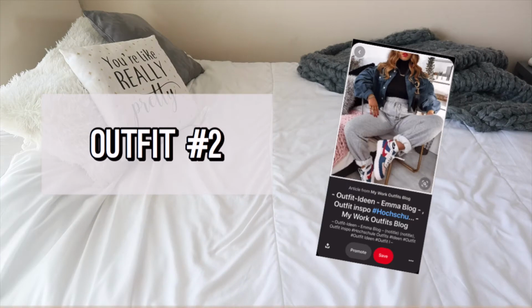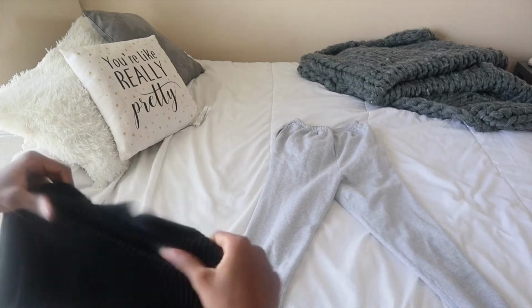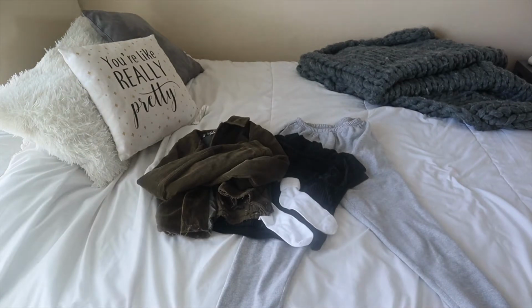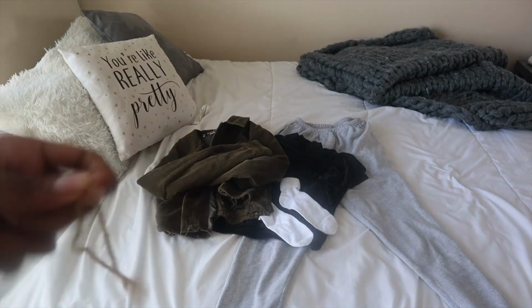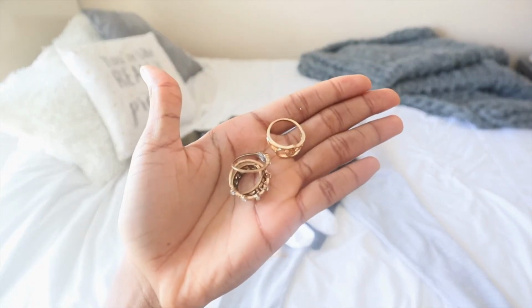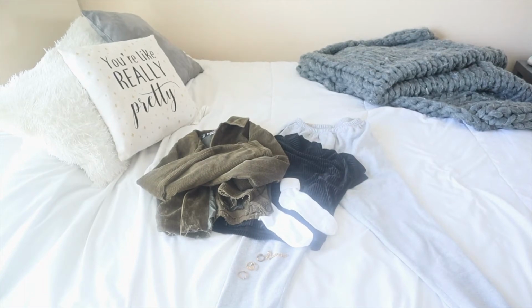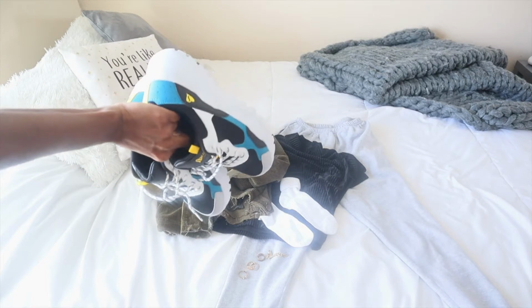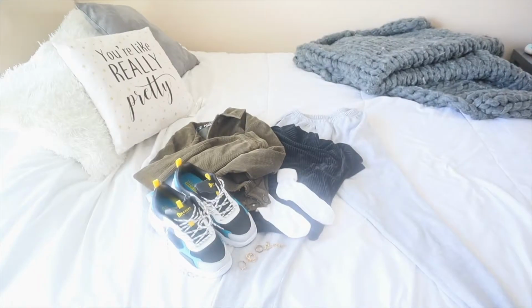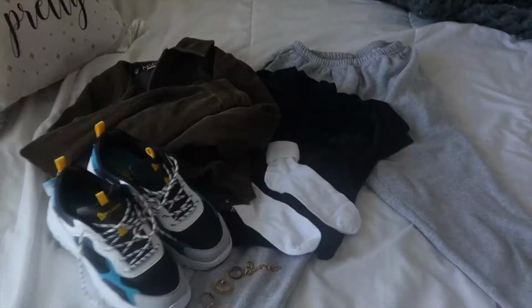Okay, outfit number 2. Sweatpants, turtleneck kinda shirt, socks, and crop jacket. She also was wearing jewelry, so I'm going to wear this and a couple rings. I don't have any Nike shoes. I mean, I don't have any Air Force Ones in the color, but I'm going to pair it with these because they're like different colors. Yeah. Stacked sweatpants made by me, by the way. Get into it.